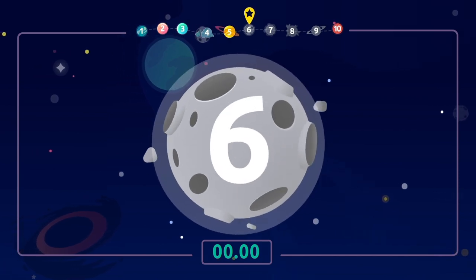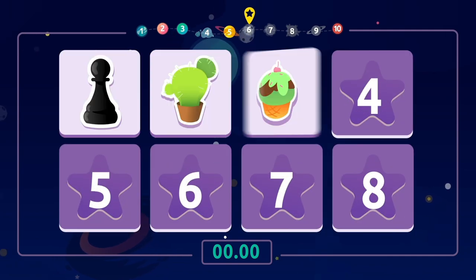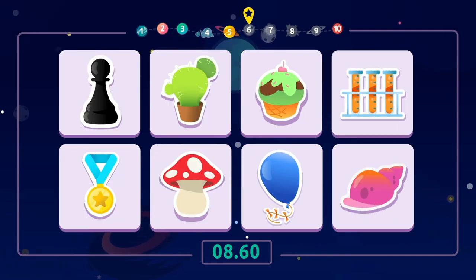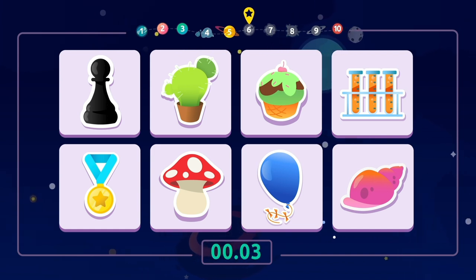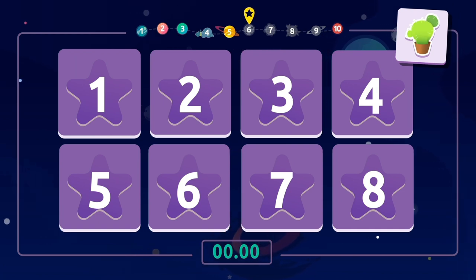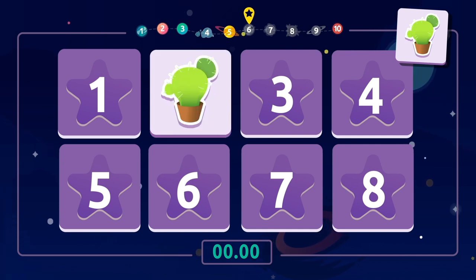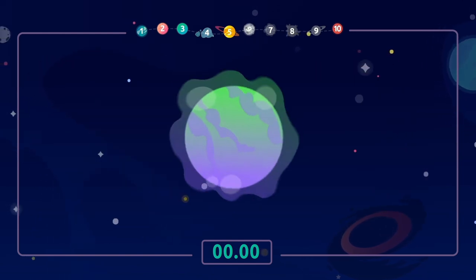Level 6. Are you tired? Only a few left to go. Let's memorize the pictures. Where was this picture? The picture we were looking for was behind number 2. Wow, you have a great memory. Time to move up to the hardest levels.